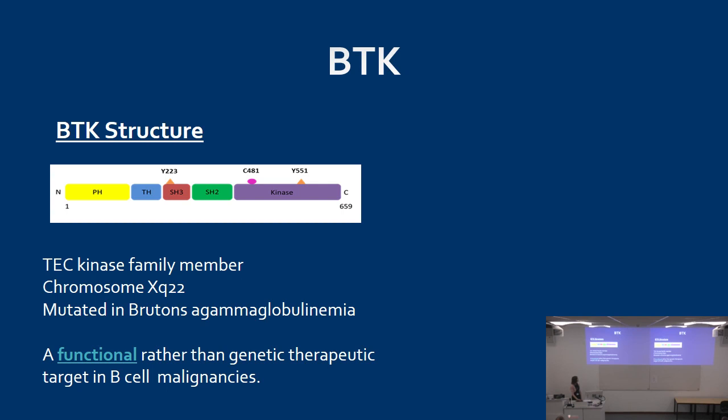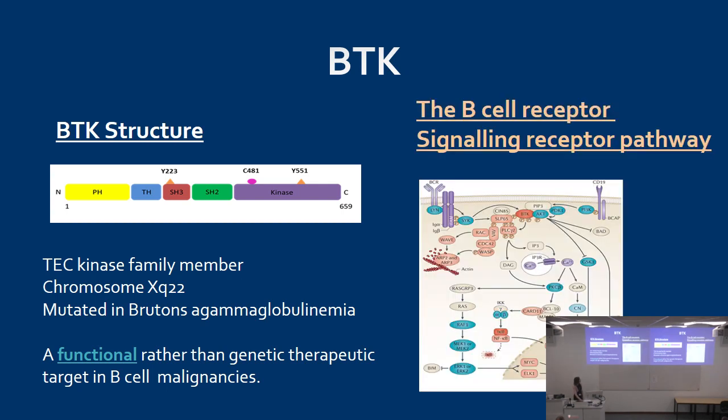What we've discovered is that BTK plays a very critical role in B-cell receptor signaling. It's important in amplification, diversification, and transmission downstream of the BCR, which is the B-cell receptor. And in B-cell malignancies, BTK isn't mutated as such, but it's a functional target.